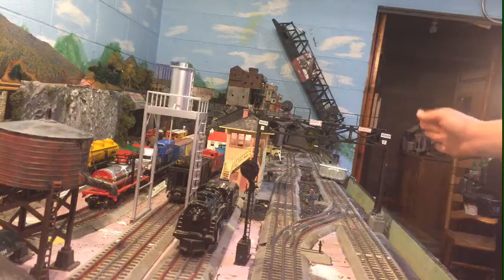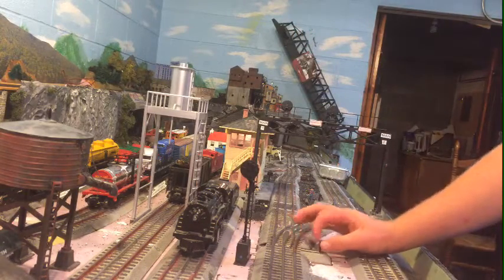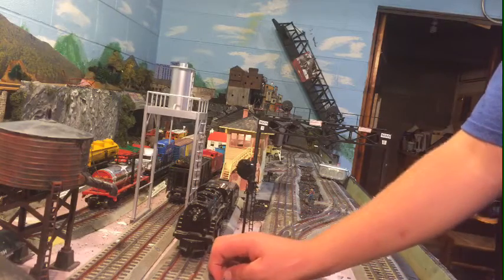You can tell from this direction, that's main 2, that's main 1. Yeah, I think that's instead of restaging the railroad.